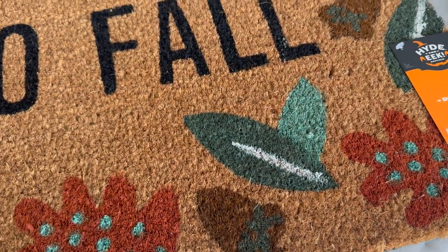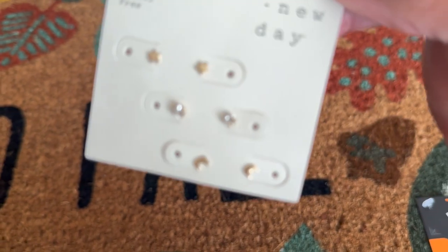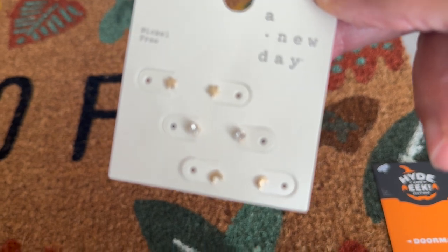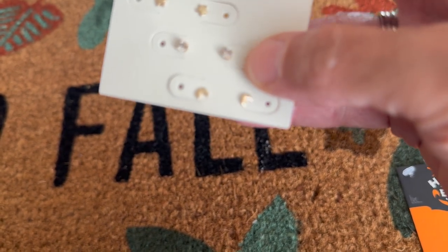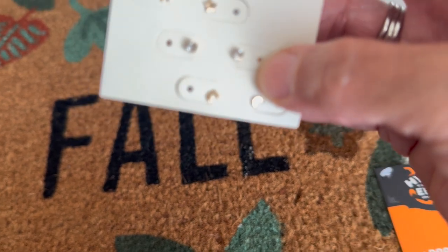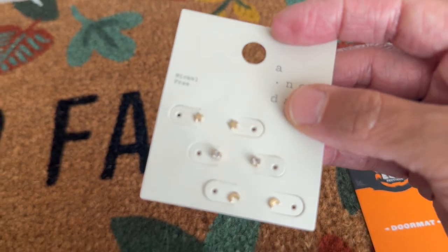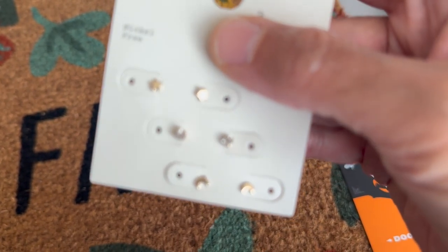And I picked up a pair of earrings. Now this is gonna go in my second hole. I have four holes, so it's gonna go in the second hole. And I was thinking about using the little diamond one, just to keep my ear open, you know, the hole. I didn't want it to close. And I might even put the little heart there.